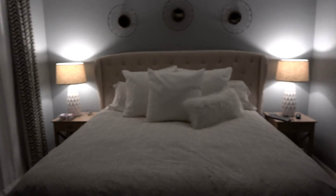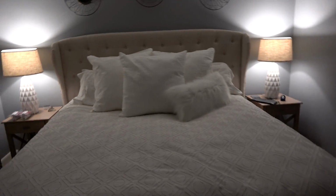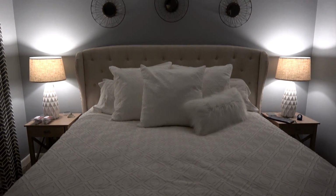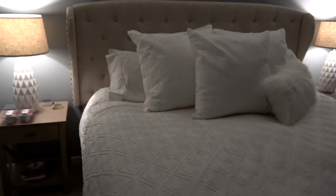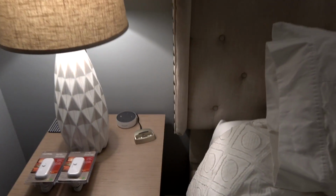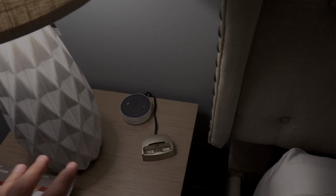Now you might say, well, when you're in bed, you can just tell the lights to go off. That's true, but if you're sleeping with somebody, every time you talk to it, you're going to disturb that person, so it's not necessarily the best to have that control, especially when the light's so close to you. If I'm laying here, you can just reach over and turn the light off. I mean, how lazy do you want to be? So your mileage might vary just depending on how much you might disturb people using one of these in the bedroom.